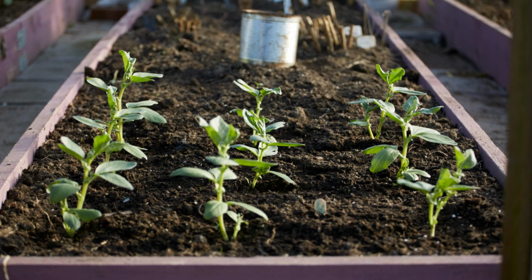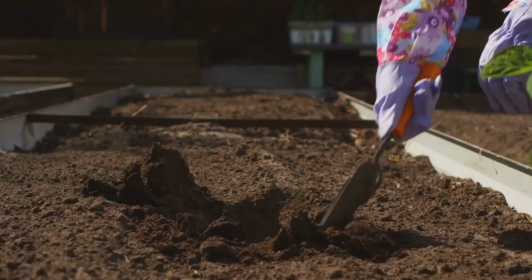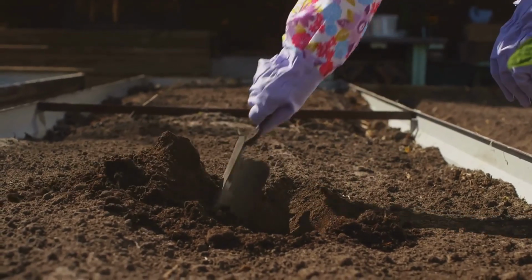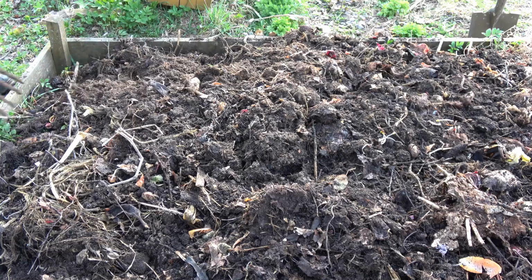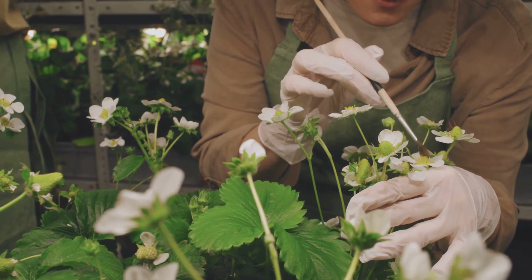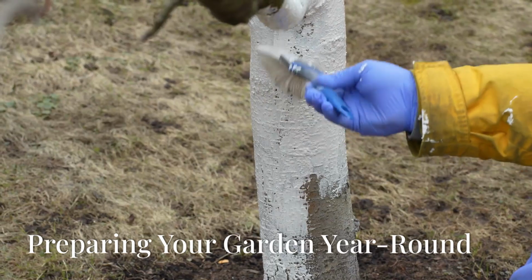Crop rotation is another valuable technique that involves changing the location of your crops each year. This helps to prevent soil-borne diseases and ensures that your plants have access to a fresh supply of nutrients. And of course, we can't forget about feeding our plants. Organic fertilizers such as compost, worm castings, or fish emulsion provide a slow and steady release of nutrients, promoting healthy growth and abundant harvests.